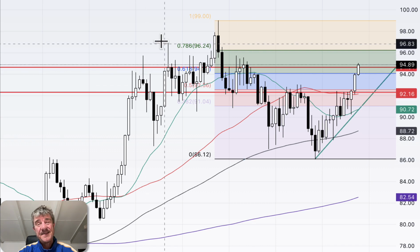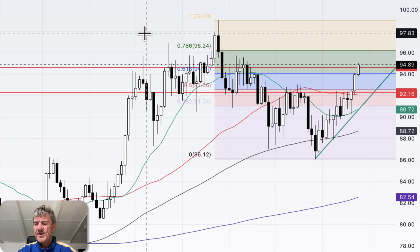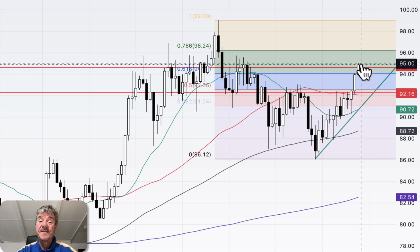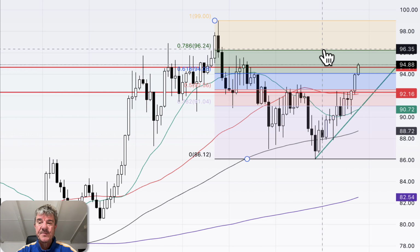This inherently, I think, should be the weakest of the pairs. I think we've got economic numbers coming out of Australia, which seem to indicate that there should be more weakness in the Australian dollar. But we did get surprise interest rate hikes in Australia and in Canada, and that helped to push the Australian dollar up against the yen through this red resistance line up into the area where we are right now. Up above us, we've got the 78.6% Fibonacci, and that's at 96.4.